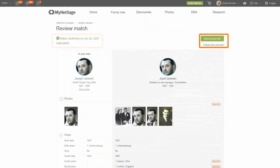Or if for whatever reason you got new information and you realize that you confirmed a match that is wrong, from here you can undo that confirmation. Now, something important for you to know, undoing the confirmation will not delete any information that you have extracted from the tree. So you need to be very conscious and careful to view this person and to see what you have copied from the other source, and make sure to manually delete it if this was wrong.